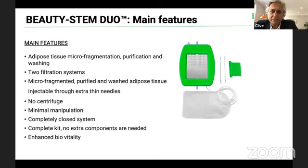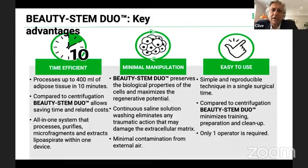Next slide, please. Okay. It's a very quick process. You can process up to 400 mils of adipose tissue in about 10 minutes. Very simple to use. We will be doing training. I've got a training session lined up. We'll talk about that at the end. There'll be a reference to that. And if anybody wants to go on the training, we can organize things. Clive from Rosmetics is organising it. I'll be doing the training, and you can talk about that later.